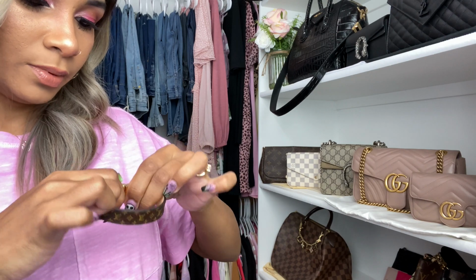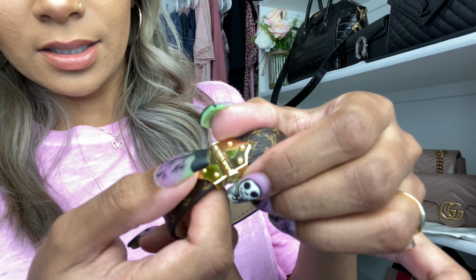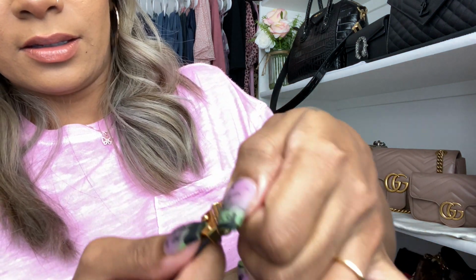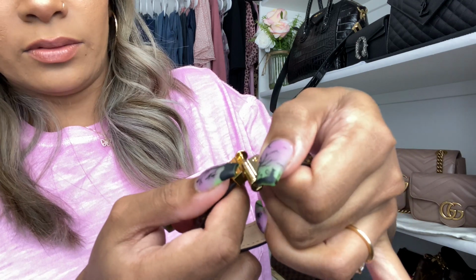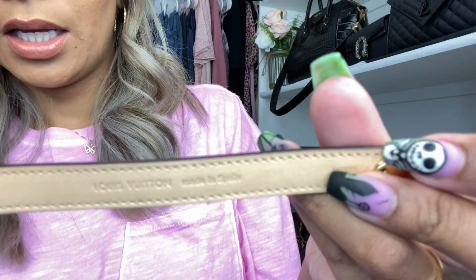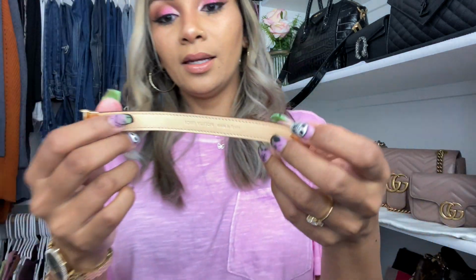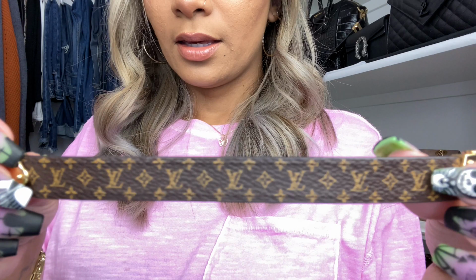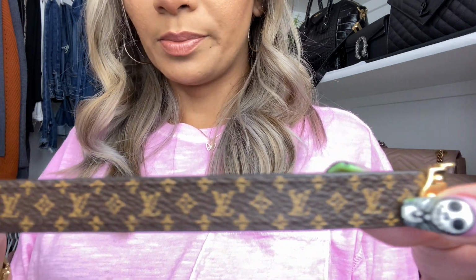Okay, I totally forgot how to open this. Two very boring minutes later. Okay, y'all, this is how you open it. You literally just slide it in and out like that. Again, Louis Vuitton, made in Spain. And here is the monogram canvas piece, so just one piece.